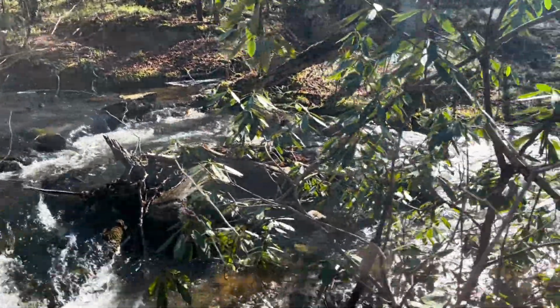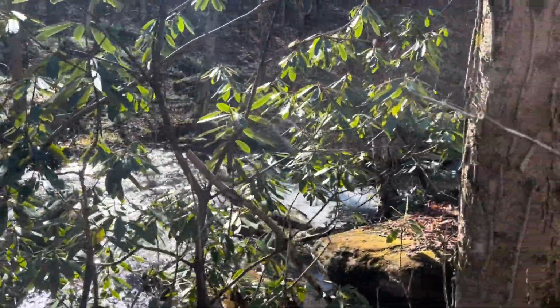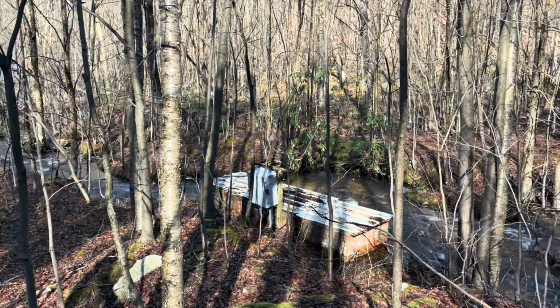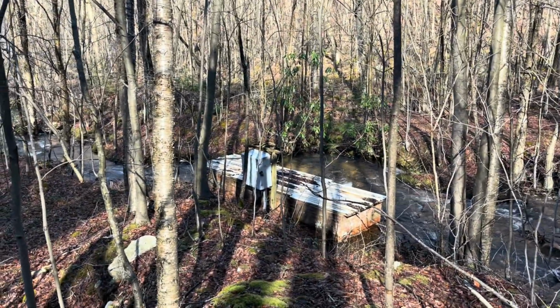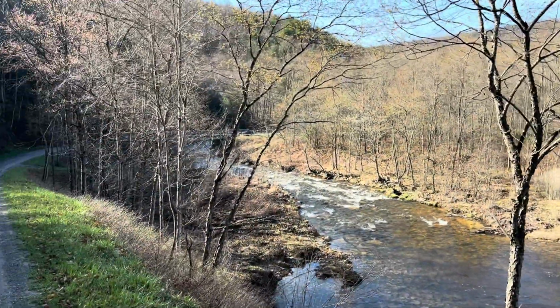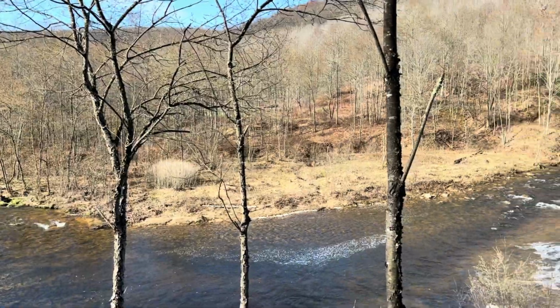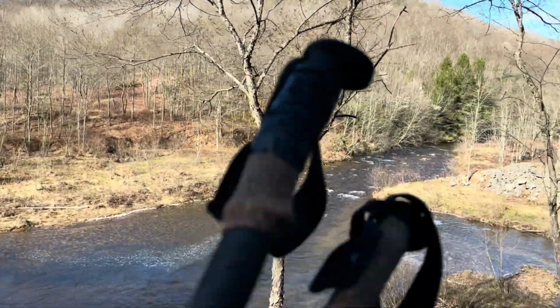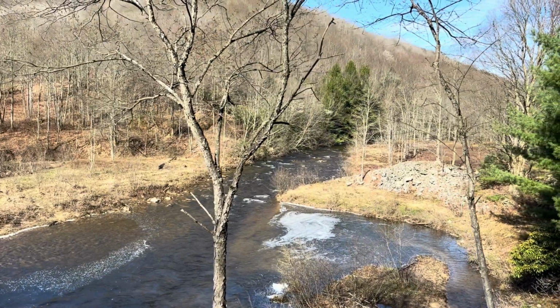Nice section of trail here. I'm not sure what this thing is for. If anybody knows, leave it in the comments what this thing is for. Fortunately, we got this bridge to get across this. Just saw the first other person on this entire trip. There's somebody fishing right up there, right up on that big creek.